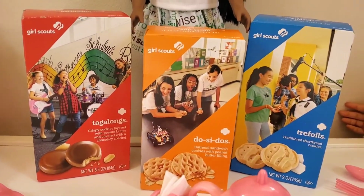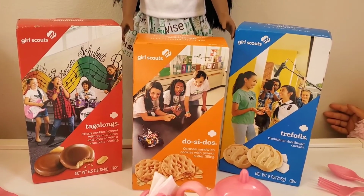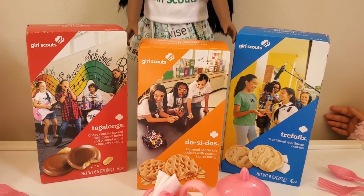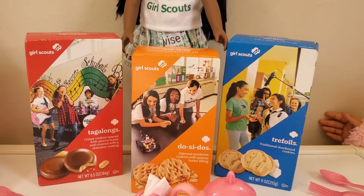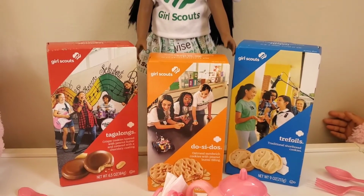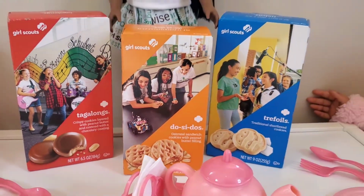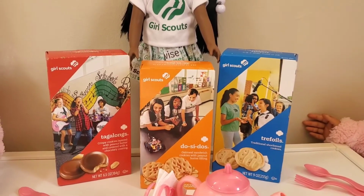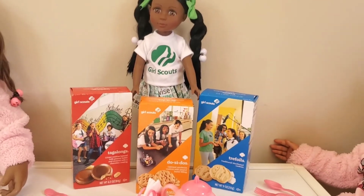So here's the thing. I grew up on Girl Scout cookies, you guys. I got the Tagalongs, the Do-Si-Dos, and the Trefoils. These are just a few of my faves, and I only got 3 boxes here, but I have more, to be honest. I will tell you that the Do-Si-Dos are my favorite. What are your favorite Girl Scout cookies? I grew up in the Girl Scouts. How about you? Share, let me know.